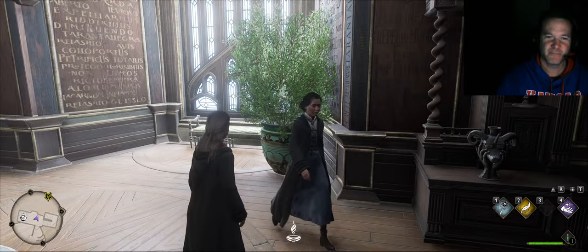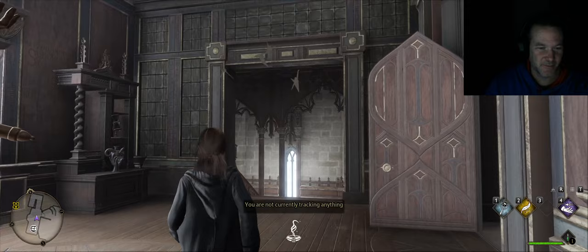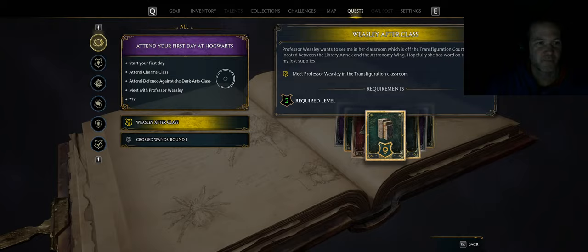Yeah, fuck you, bitch. I don't care about you. Fuck you up. Take it. Alright, where am I going next? I'm not currently tracking anything. Okay. Wow. 10 plus hit combos will regenerate your ancient magic power-ups. Nice.